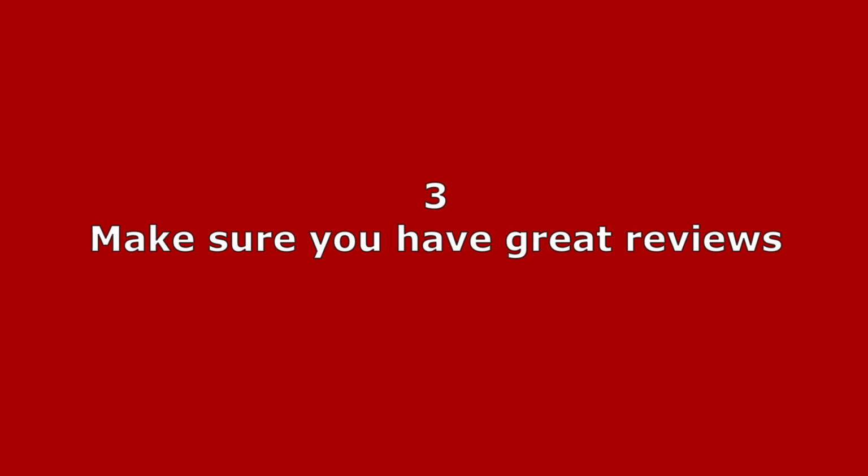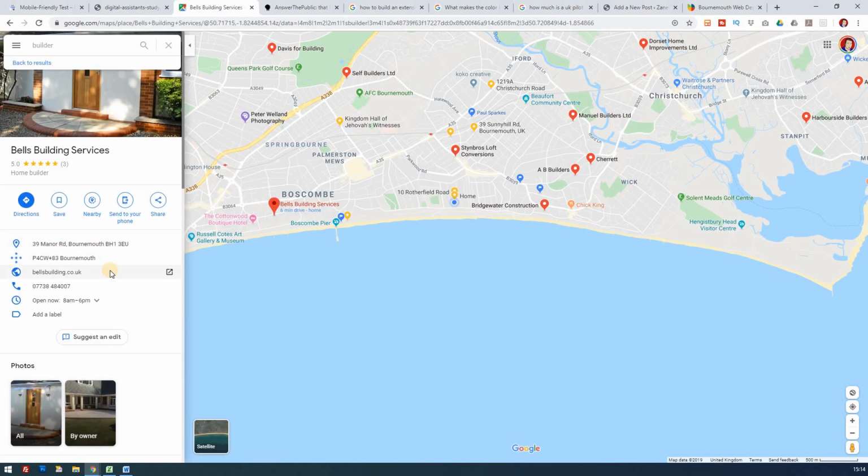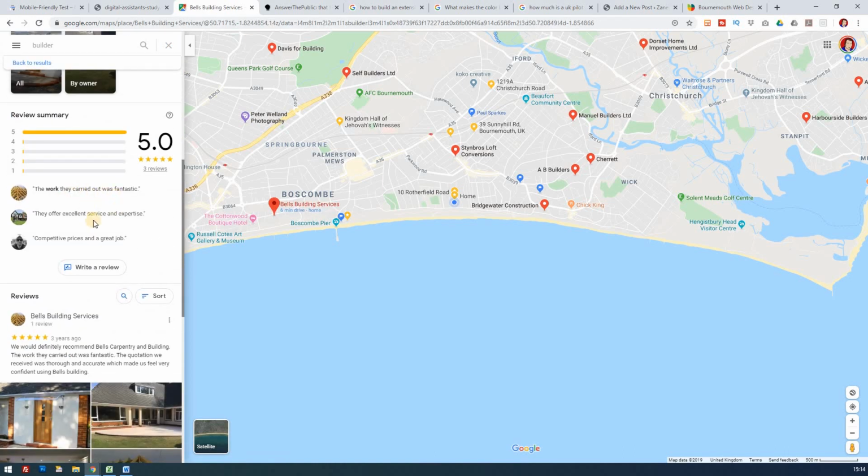The second thing to do then is, of course, to make sure you've got plenty of reviews. So looking at these, a lot of these businesses don't have reviews. I mean, if I go here, they've got 3 reviews, which is good. And again, answer reviews as well. But if you get reviews, that will then also help you to become an authority. And the combination of having reviews and being seen on Google Maps will enable Google Maps to find you and to know about you.